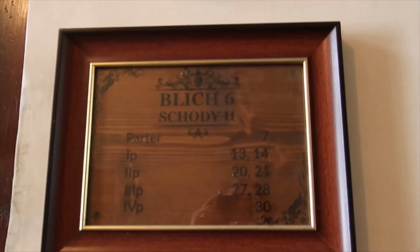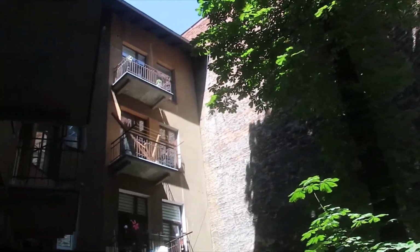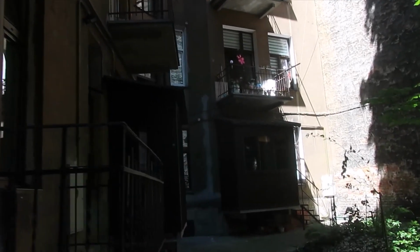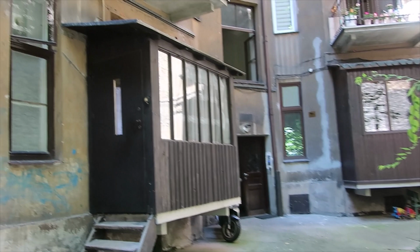So this is Shodi 2. I think this is quite typical. You've got a lovely courtyard with some greenery and a tree, an old building there, and then 4 stories. There's 3 different entrances to these stories, so 3 different ways in. Yeah, okay, so that's that one there, and we come around.